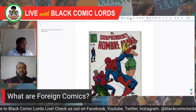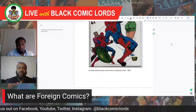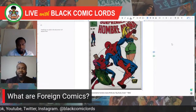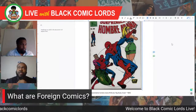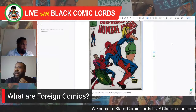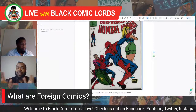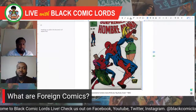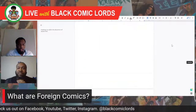So they started printing stories that she lived on past the Green Goblin. So in this case, 180 is a part of the non-canon because she's alive inside of this one. It runs all the way up to 185. Gotcha. 180 in La Prensa, and 185 is the last issue of La Prensa on Spider-Man. Gotcha. 129. Right. Yeah.